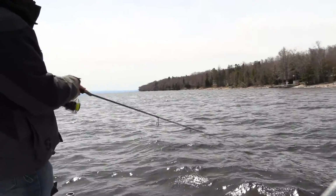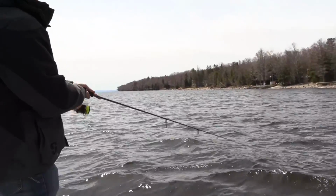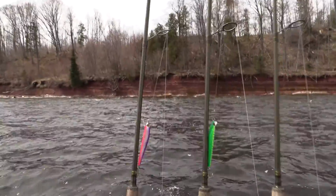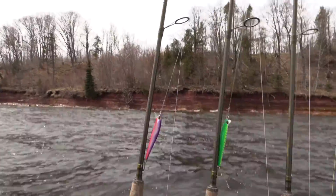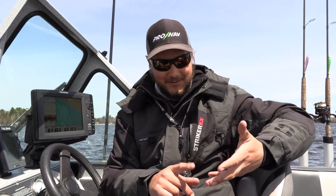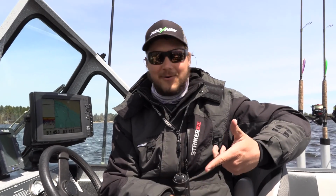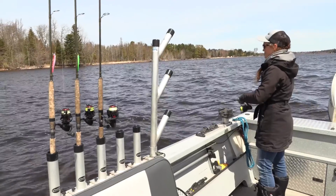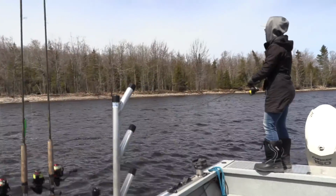So right now we've got some smelt running, and we're hoping that we can basically imitate the smelt with these jerk baits. And that's going to hopefully allow us to catch anything from a splake to a lake trout to a coho to a brown trout. So we've got a variety of fish out here this time of year. We've got a little bit of an east wind today, which nobody loves up here, but we're just going to stay within this breakwater and hopefully we'll be able to catch a few.